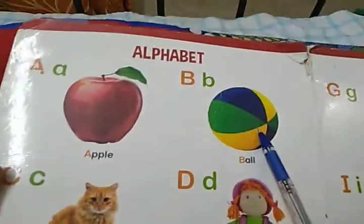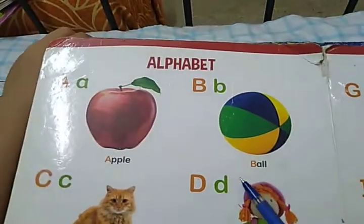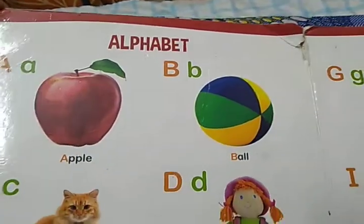This is capital B, this is small b. And this is ball. Ball, we play with it. Spelling of ball is B-A-L-L, ball.